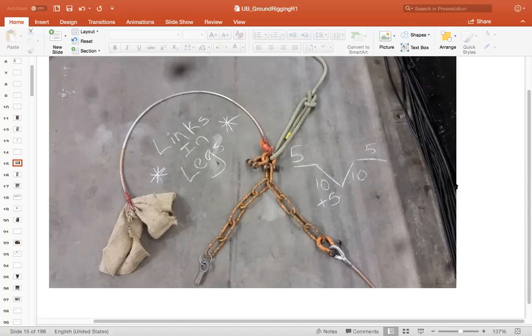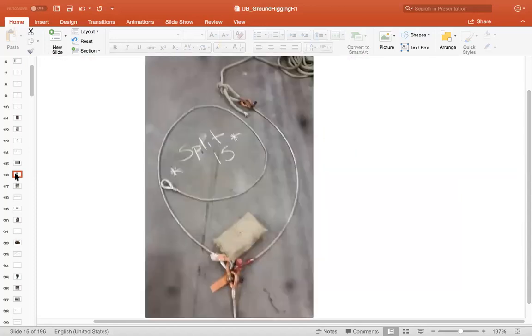Okay, so we've got a standard two-legged bridle with 10-foot bridle legs, 5-foot basket. I think somebody was asking about a split 15, if I remember, back in here somewhere. And if we're lucky, look at that. We got lucky for a change. And I have a question. This is the way I'm used to seeing a split 15.